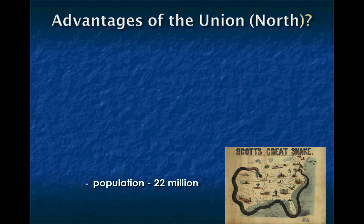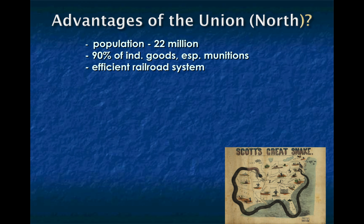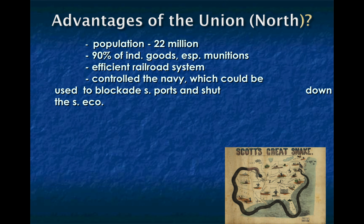Advantages to the Union North. First off, population, much larger population. Most of your factories are in the north. Huge transportation system, double the size of the South with the railroad system. The Navy was controlled by the North. That means you own the sea. You can use blockades to stop importing and exporting goods from the South.